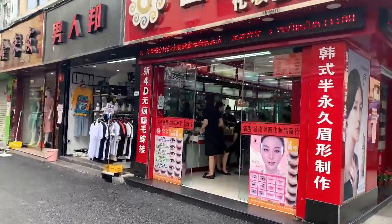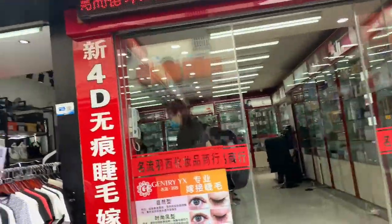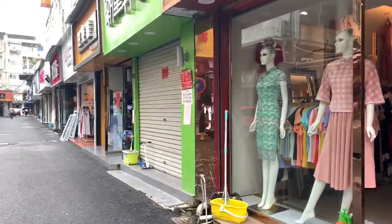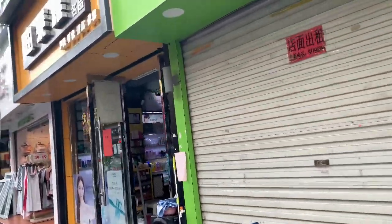It's fun and interesting to see so many shops in one area. Like this one, you can see cosmetics, clothes shops, shoes, accessories and jewelry, even lingerie, kids' clothing, something like that.